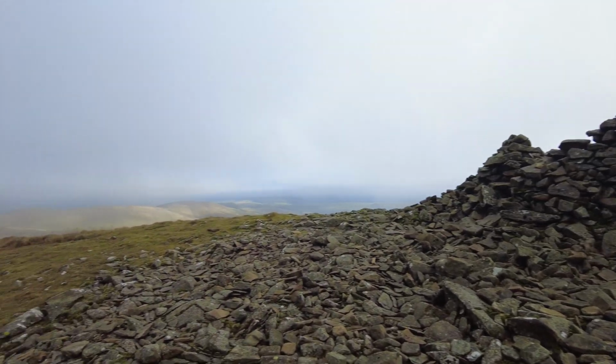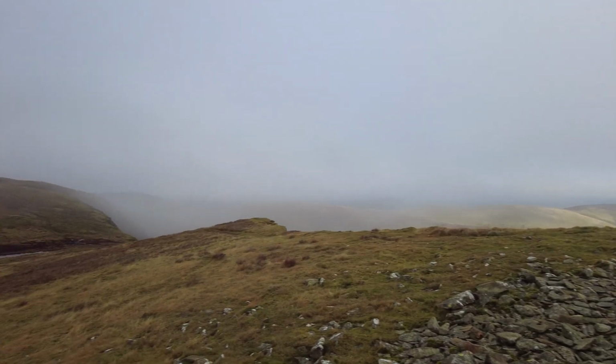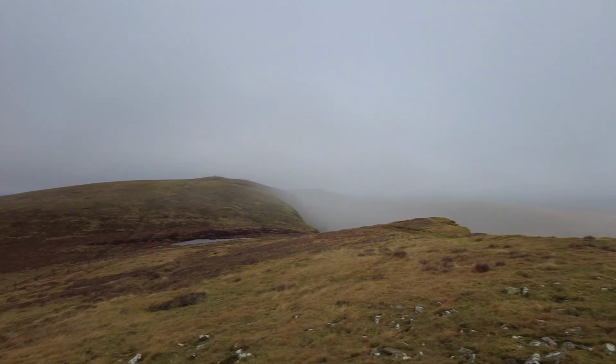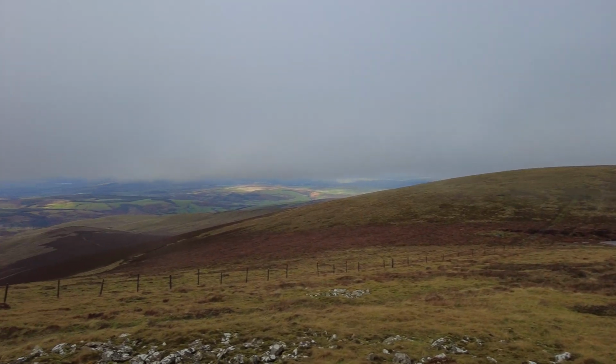Guess what? The sun's come out a bit so I can actually see something. Actual sunshine down there.